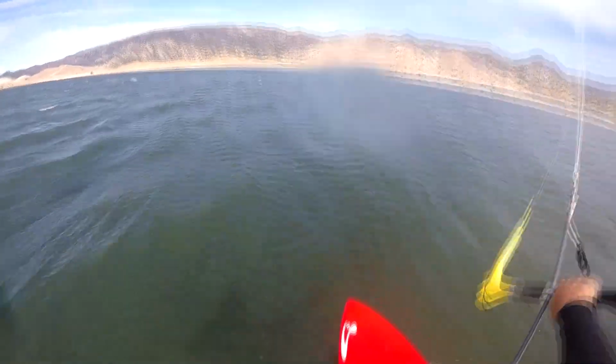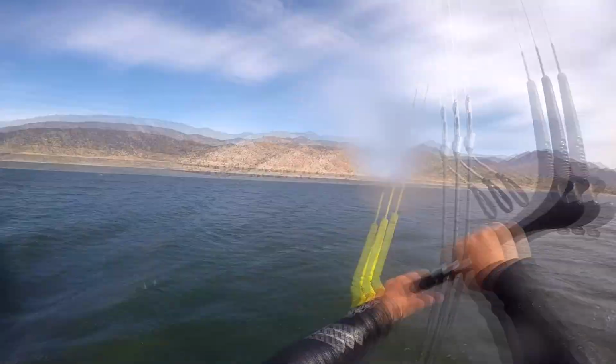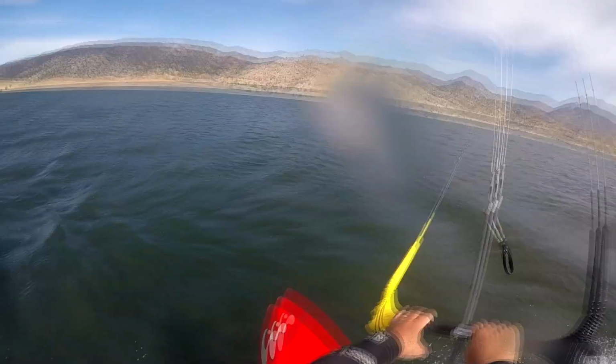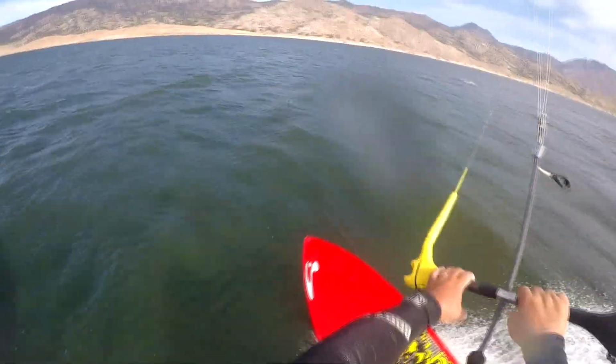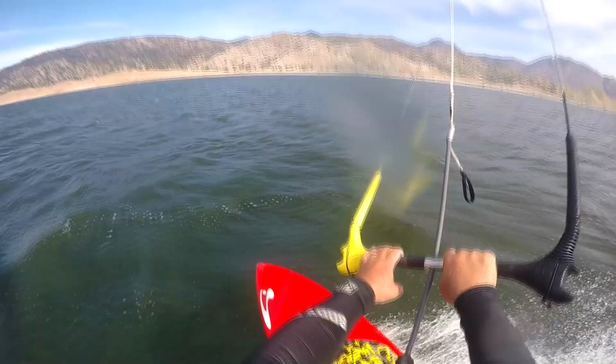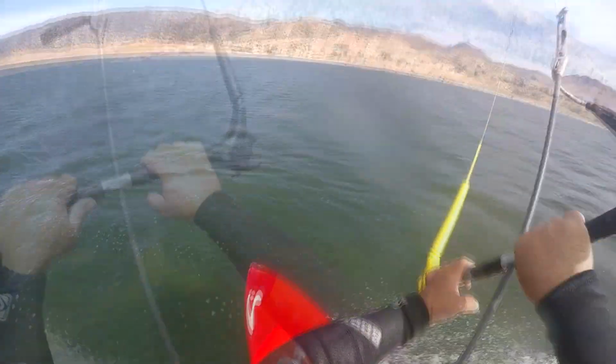So trimmed in. Water was pretty smooth. There wasn't a lot of wind swell today. They forecasted some serious winds at Lake Isabella, and the forecast was completely wrong. But it is what it is. I guess Bakersfield was a little bit too hot, and it didn't get that change in weather.